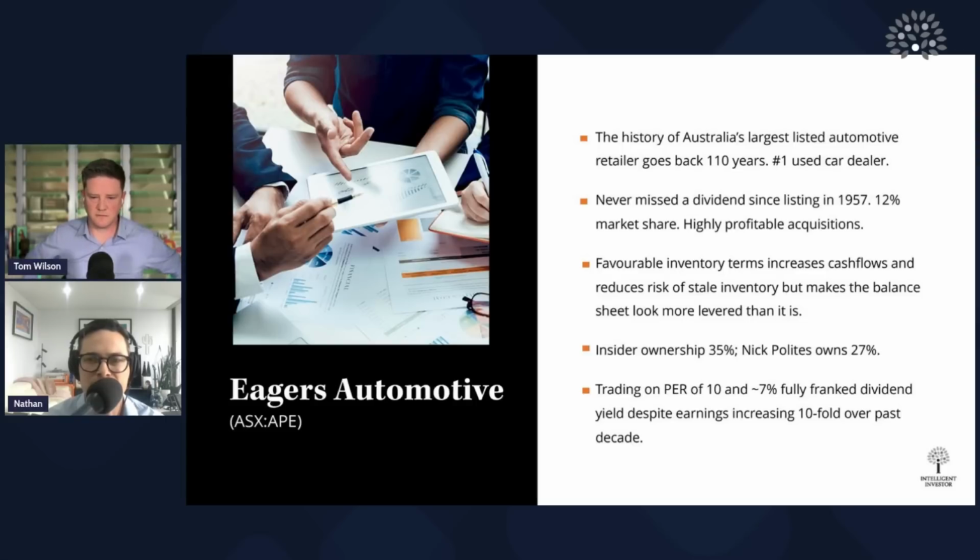But again, it's trading on 10 times earnings. You're getting paid to wait. This is probably a business that's never going to trade on a high price to earnings ratio anyway, but certainly deserving of one of 15 at least. But you're getting a 7% fully franked annual dividend at the moment. So you're nearly getting the 10% annual return that we're aiming for in dividends alone. And again, insider owned, I think it hasn't missed a dividend since it listed in 1957, and I think it's the only stock on the ASX that's done that.